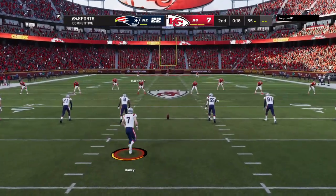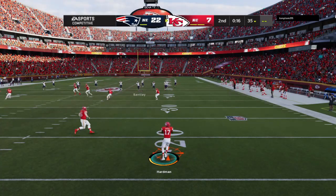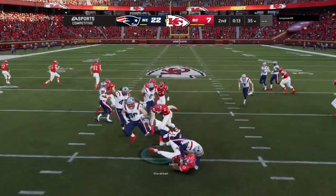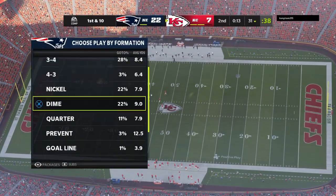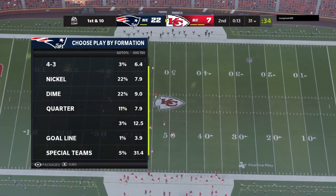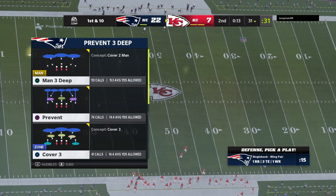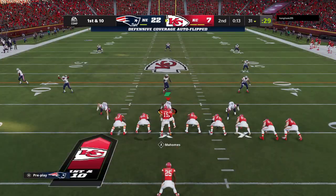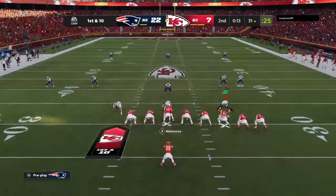So not much time to speak of remaining in this first half as the kick's away. Here's Hardman on the return. And they're going to start this drive in pretty good shape up past the 30. The Chiefs offense about set to begin this drive as they'll take over with just 13 seconds to go before the break.